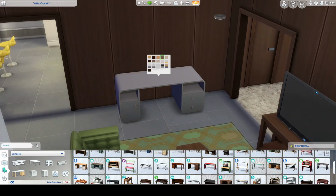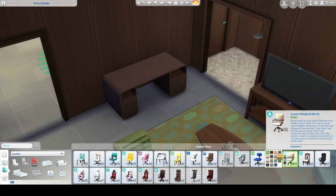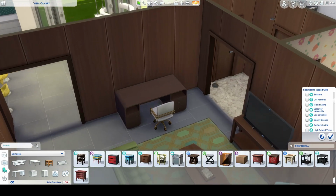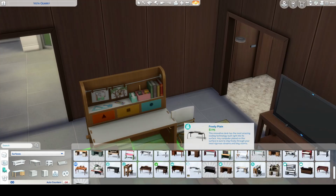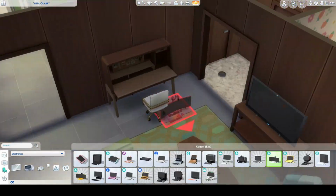But, that desk does not match. Do I keep that desk? Also, why is it not centered? Do you see how one side is larger than the other side? Good, I'm glad we're getting rid of it.